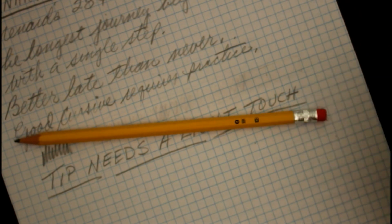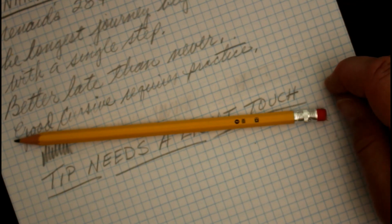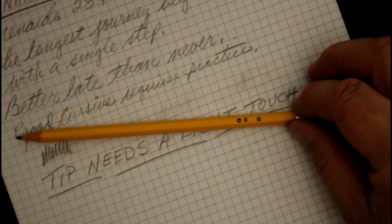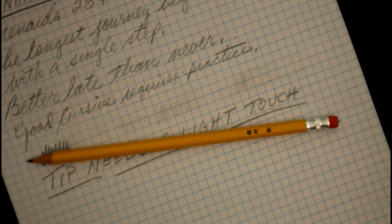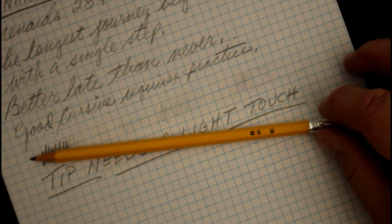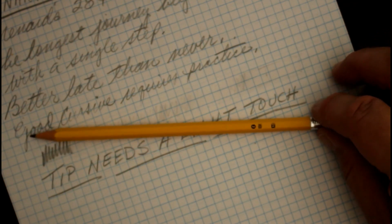So you know what? These are pencils that I will leave out. I will share with other people. I will let people help themselves. I won't worry about losing them. They do write, not great, but you know what? If you didn't have any, this would be a good pencil to give somebody.